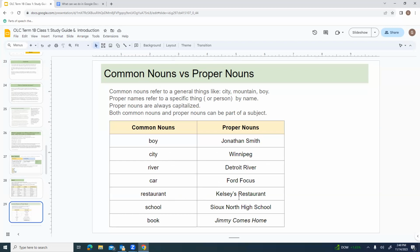The car is brown, the Ford Focus is brown. Let's go to a restaurant. Let's go to Kelsey's restaurant. I go to school. I go to Sioux North High School. I'm reading a book, or I'm reading Jimmy Comes Home. So they're both nouns, but one is general and one is specific and is the specific name of something, which means we use a capital for it.